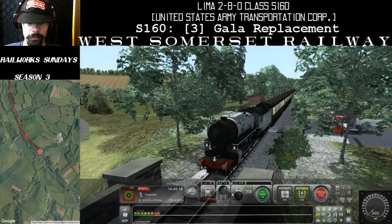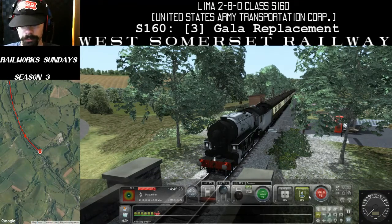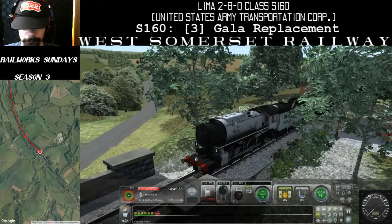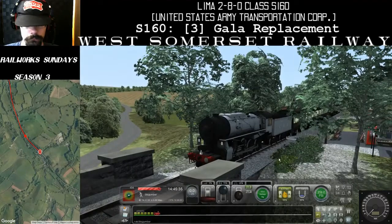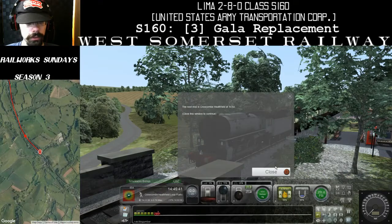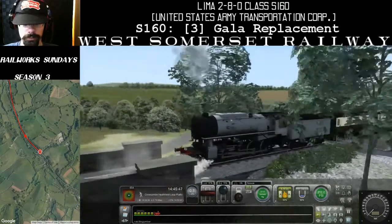What I'm going to do is kind of let go on the brakes a little bit. That way we don't have to worry about it having problems later on. I'm going to shut down water there for a little bit because we're going to need steam as much as possible. Alright, there we go. So we've already surpassed the amount of points we had last time. There we go. Off we go.